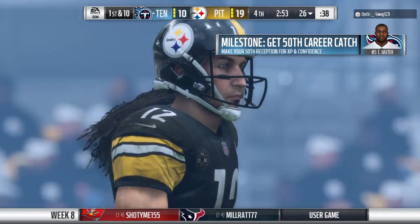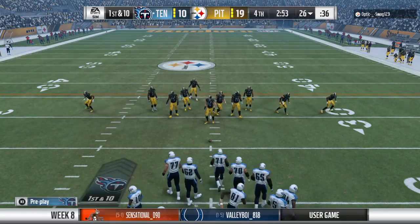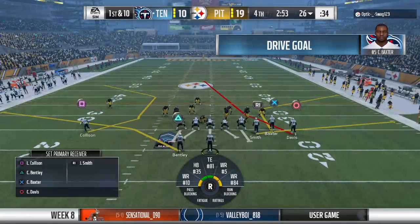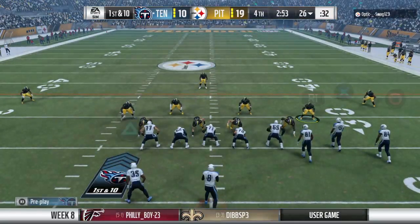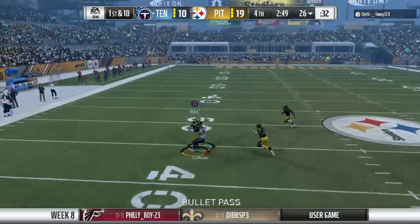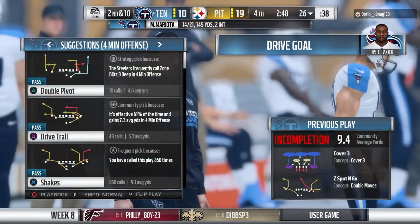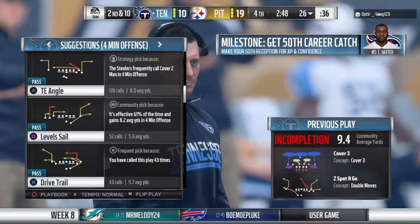Out come the Titans now. Trying to shake off the interception. He'll look to throw. And it pops free. The collision there jarred the ball loose and brings up 2nd down.